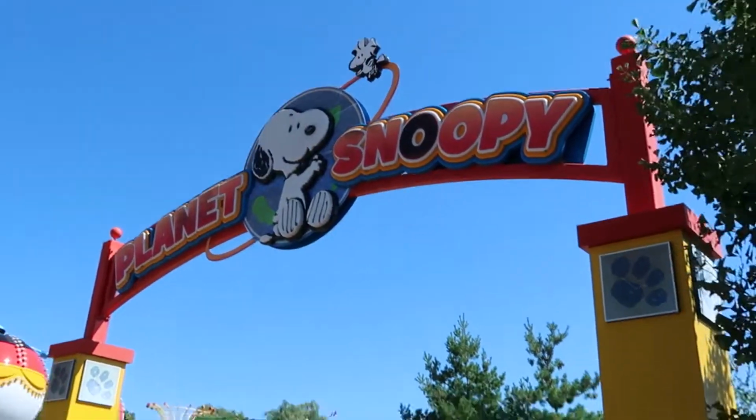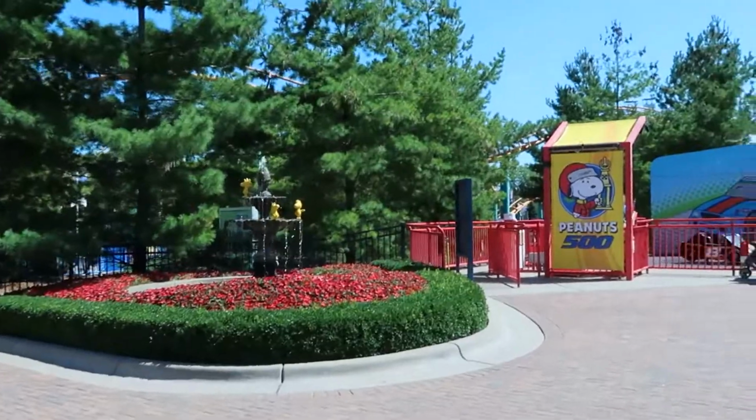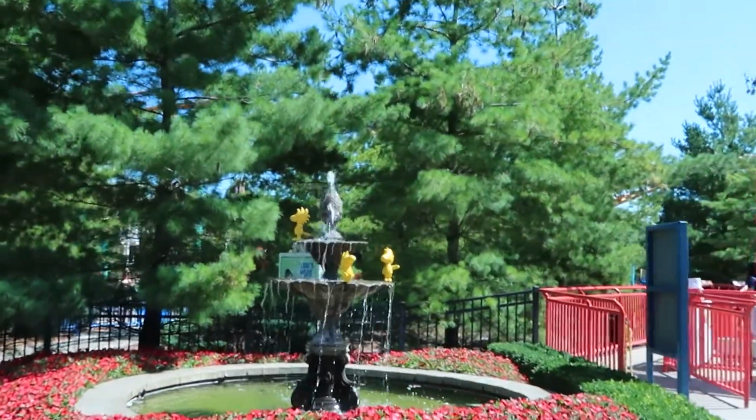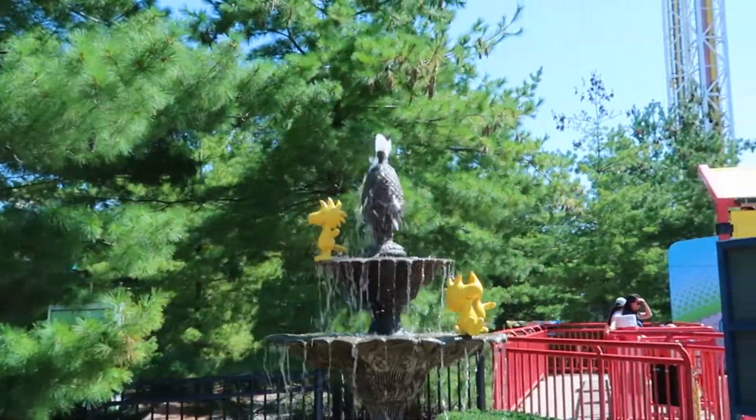On to Planet Snoopy next. Gonna see if we can do this tiny blue coaster. Before we do it, I wanted to show off another very cute water fountain that they had that Crystal pointed out. Just look at it. That's adorable.